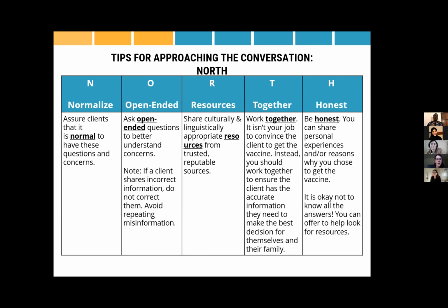N is for normalize. The emphasis throughout any conversation that you have with clients should be reassuring them that asking questions and feeling hesitant about the vaccine is all very normal. It's a normal approach for them to take. And it's actually quite positive that they're questioning and seeking out information to make their own decisions. What's key to your role is being that person to point them to the factual information so that they can make an informed decision for themselves and their families.